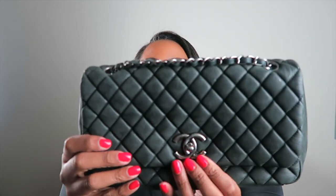It reminds me of the Chanel Coco handle in that the quilting is so puffy and the hardware is not like the traditional Chanel hardware. And it almost looks a little like army green, like deep army green, but it is in fact a black bag.